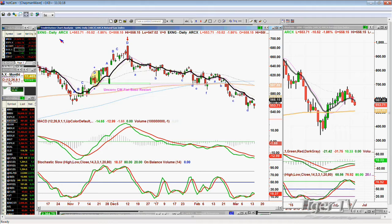But this went to a G, which was the C right there, and then it went on, and that became a D, because after G you can't get an H. So that was a D, A, B, C, D, E, F, G, H. You can't get it, so that became the D.